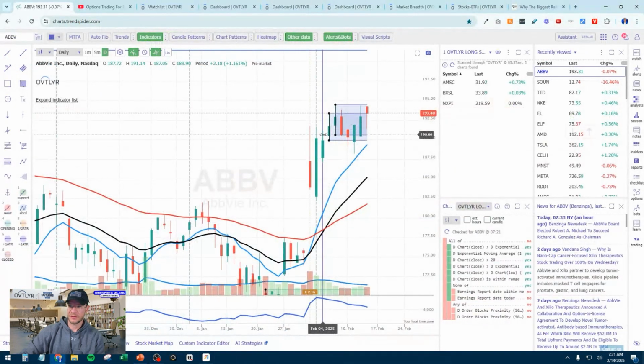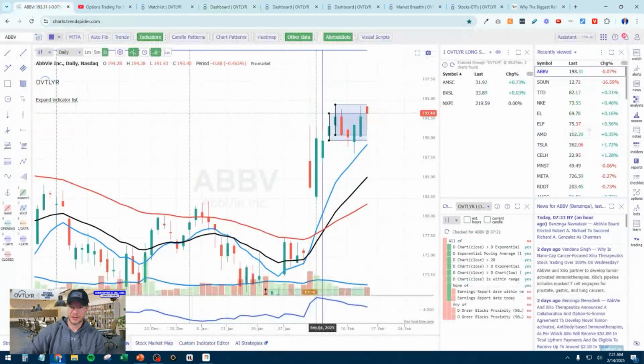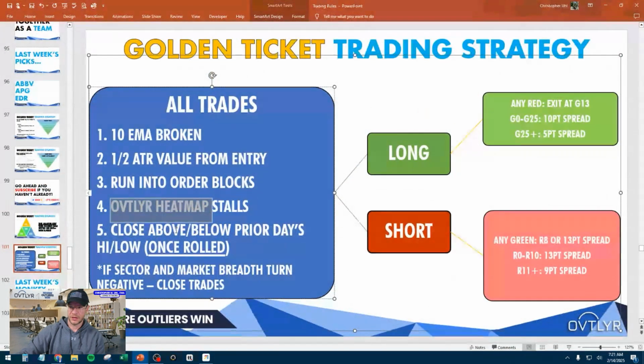Let's see, did it stall? So the heat map stalling, meaning that the value no longer increases, right? It's no longer getting more and more greedy. So it went from R13 to R6, G1, G7, G12. So no, I didn't see a heat map stall right there. And so this would be once it's rolled, which we didn't roll any options on that, of course. So then I would look to exit at a profit target up here.